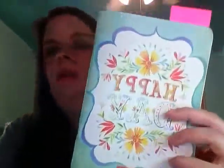Another must-have that I have is this little notebook. It says Happy Day. It was basically free at Target because it wasn't barcoded. And they basically like, well, what would you pay for it? And I was like 25 cents. They're like, okay, here you go, which is great.